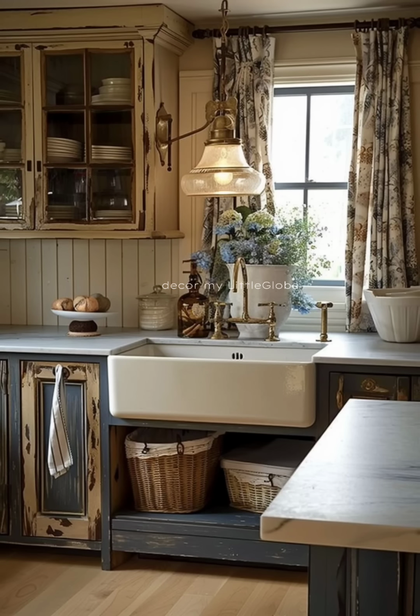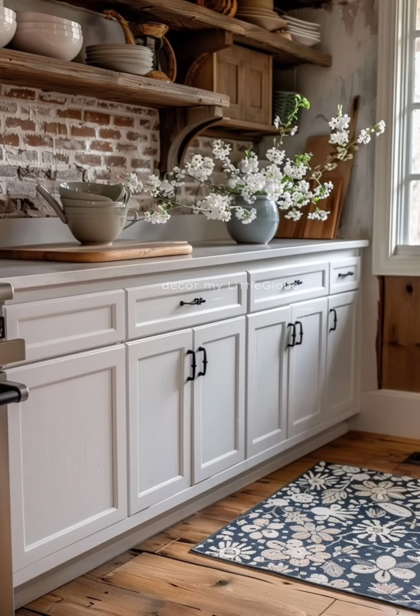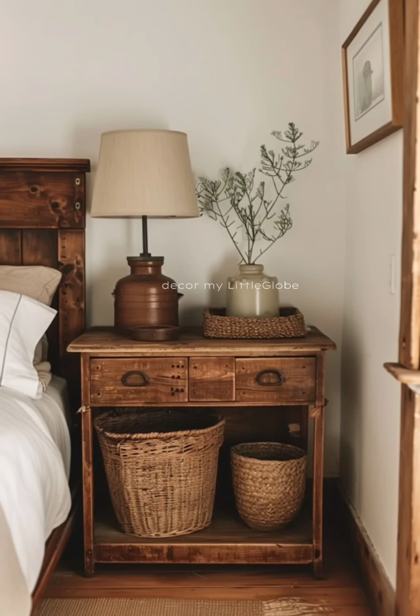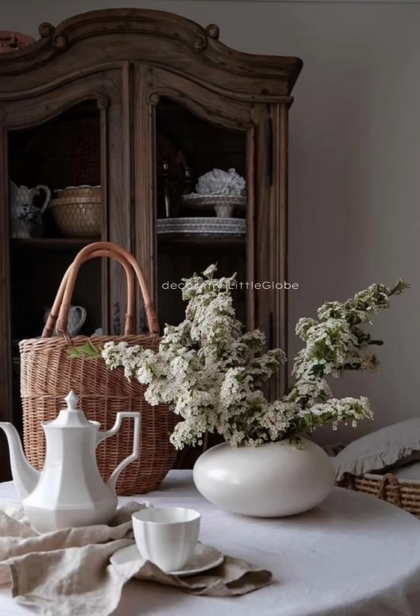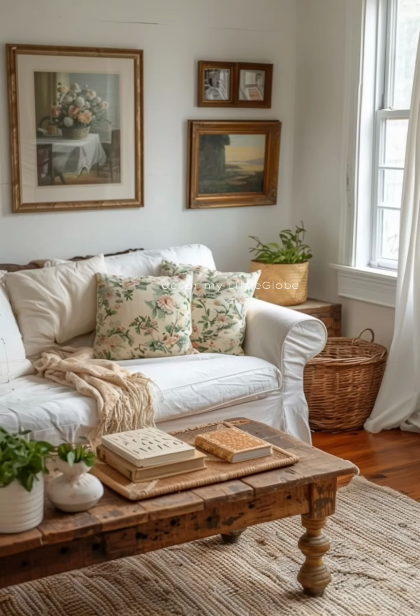Farmhouse style has become synonymous with comfort, simplicity and nostalgia, evoking images of weathered barns and the rustic elegance of country living. With its emphasis on natural materials, vintage finds and timeless appeal, farmhouse decor offers a welcoming escape from the hustle and bustle of modern life. In this video, we'll delve into the key elements of farmhouse style and showcase creative ways to incorporate them into every room of your home.